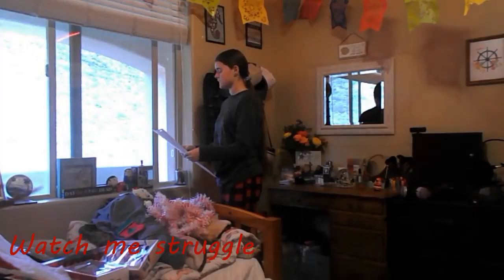So now we're actually gonna start to decorate. I'm putting my hair up because it's probably gonna get a little bit warm in here. The first thing that I think I'm gonna do is the window sticker things. These things right here. So I guess you have to lick the back of it and then stick it on the window that way. It's probably not gonna taste good at all.